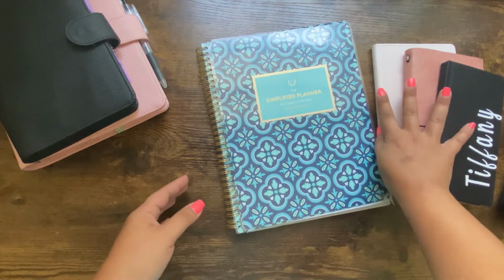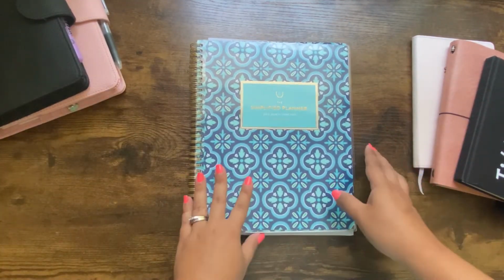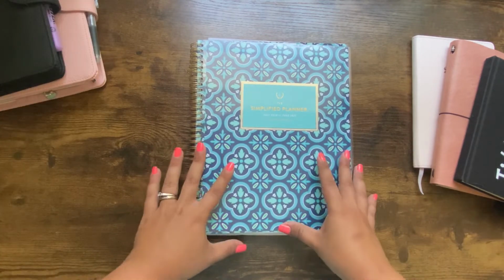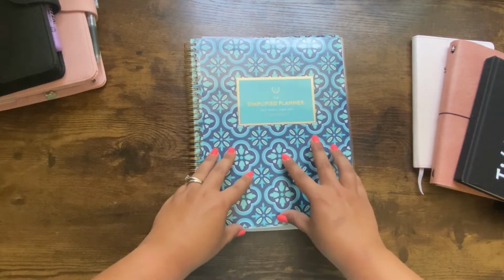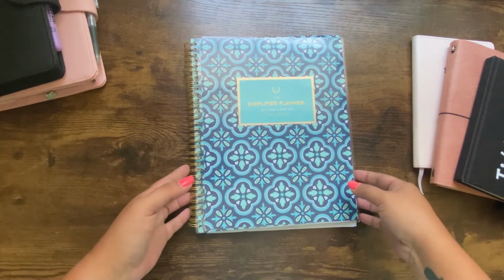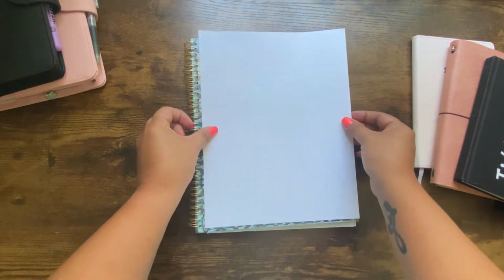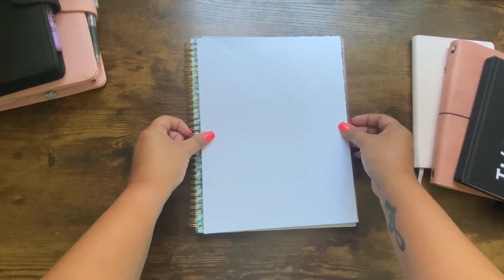We're going to talk about my work planner system. So let me dive into this. This was my work planner for this school year. This is a simplified planner. I would say it's letter size, the exact same size as a letter size piece of paper, if you see here.